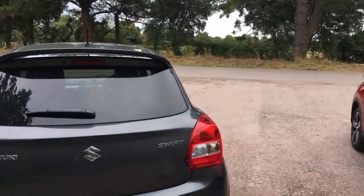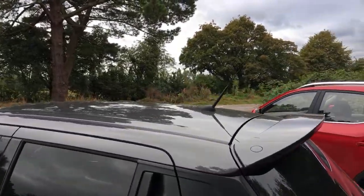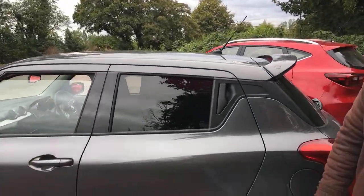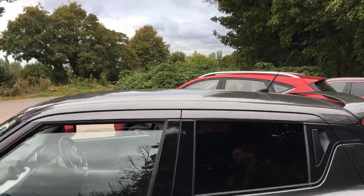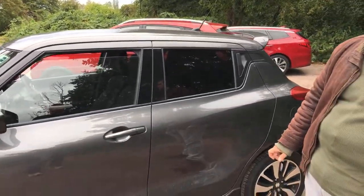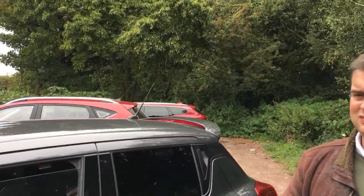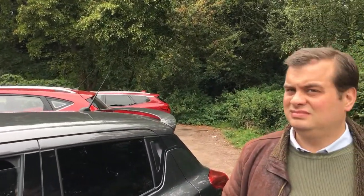Let's move to the Swift Attitude. So yeah, this is powered by the 1.2. It's got a 5-speed manual gearbox, about 89 horsepower. You can get the 1.4 Boosterjet engine, which we had in the Swift Sport, which was a phenomenal car. 140 horsepower. Yeah, this isn't quite as peppy, but with 50 brake horsepower less, that makes perfect sense.